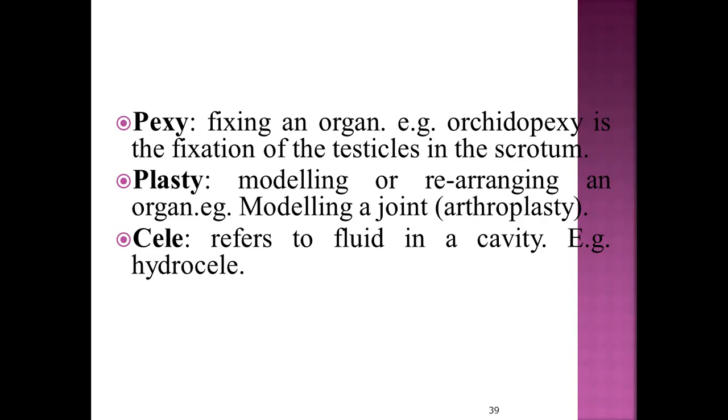And then cele refers to the presence of fluid in a cavity. An example is hydrocele. Hydrocele usually occurs in the testis of males. So when the testis or the scrotum of a male is filled with a lot of fluid, it is going to be called hydrocele.